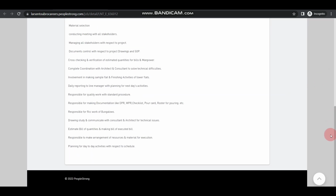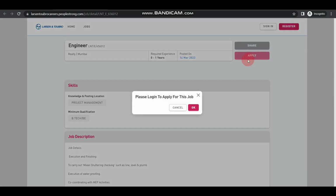So right, how to apply? Simply you need to click here on apply. Once you click apply, it will ask you to log in first, right? First you need to log in. After login, you need to fill the form, right? Then you are done. And if you don't have any account, then first you need to create one. So simply you need to click here, okay.